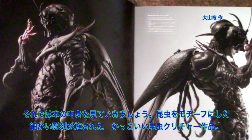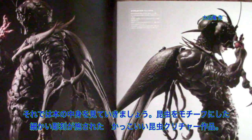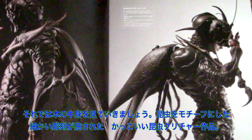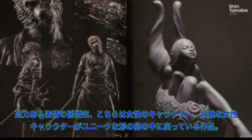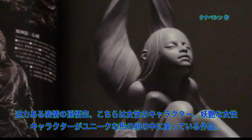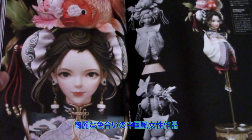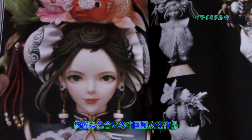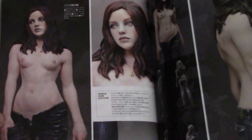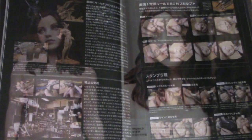See the inside. Look at this cool character. It looks like an insect creature. Fine detail on it. And the monkey king, and the fancy female in the unique eggshells. Beautiful color on the fancy Chinese girl. All of them are amazing sculpture and amazing painting too.